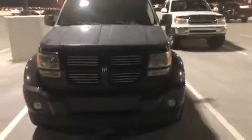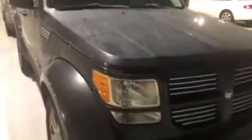Okay, so this is what my car looks like from the front. As you can see, it's got a really unique paint job. I doubt anyone else will have one like this. Lots and lots of dust on it. This is the side view. Ooh, get it.